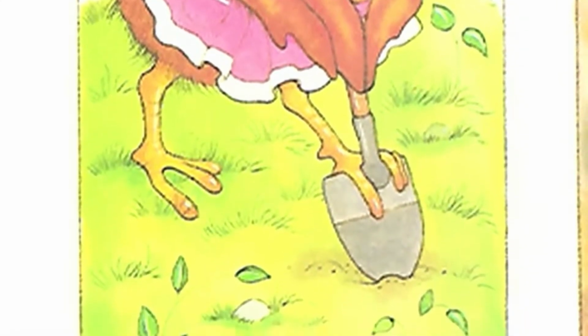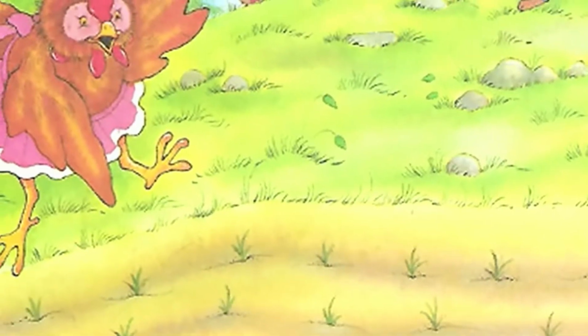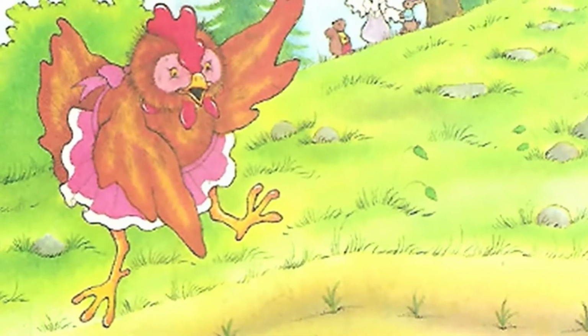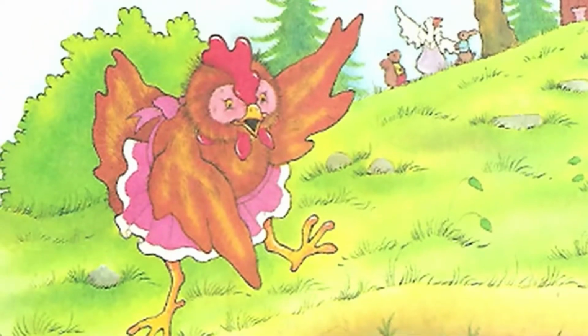And she did. And when the grains of wheat began to sprout, which means they came up out of the ground, the little red hen cried, "Look at the wheat I planted. It's coming up. Who will help me take care of it this summer?"